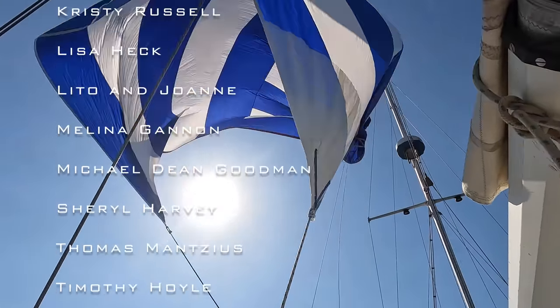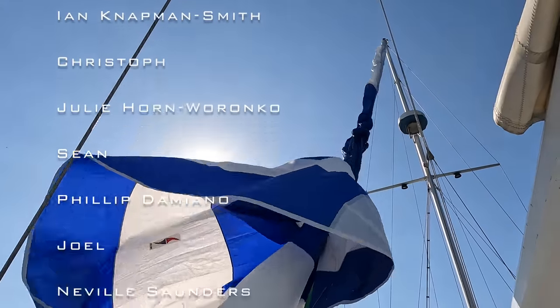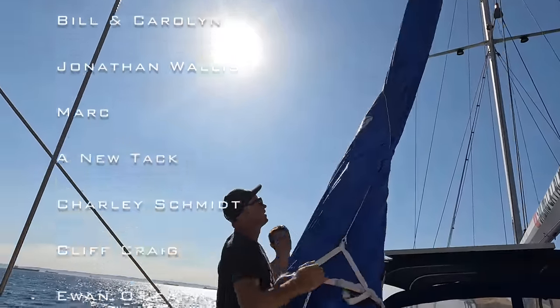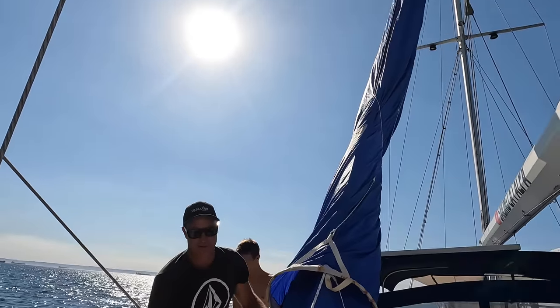I think it was quite an easy setup. It's in a sock, it's easy to deploy and retrieve. So I think the next time we're on passage and we've got light air, we may fly the 2 spinnakers. That went as smooth as a baby's bottom. Oh, that's bloody beautiful.